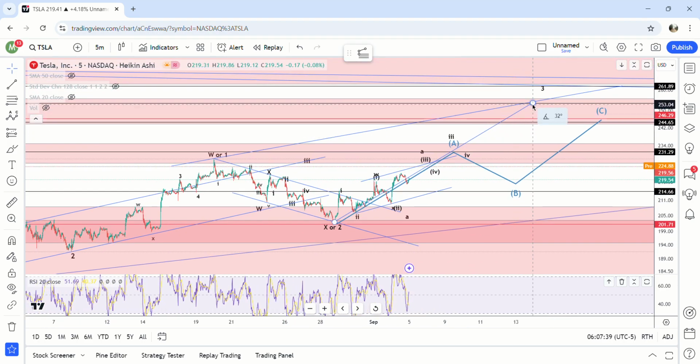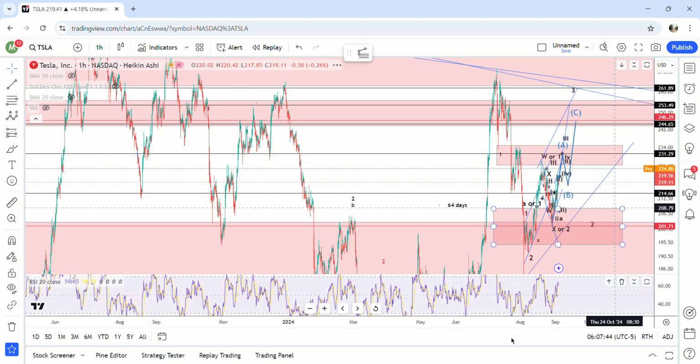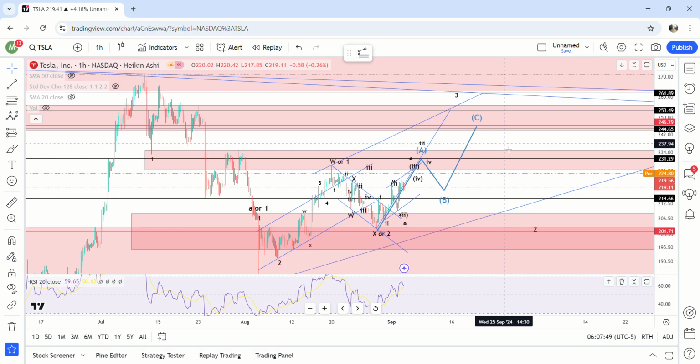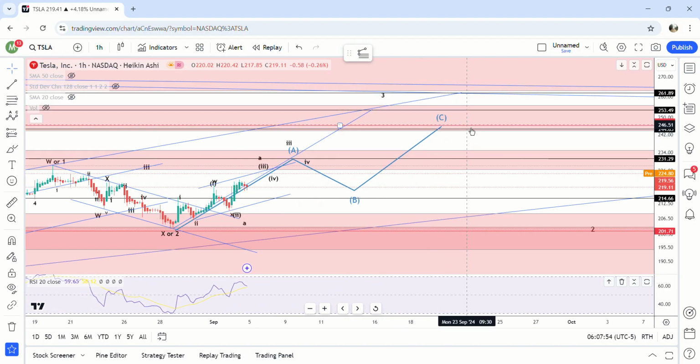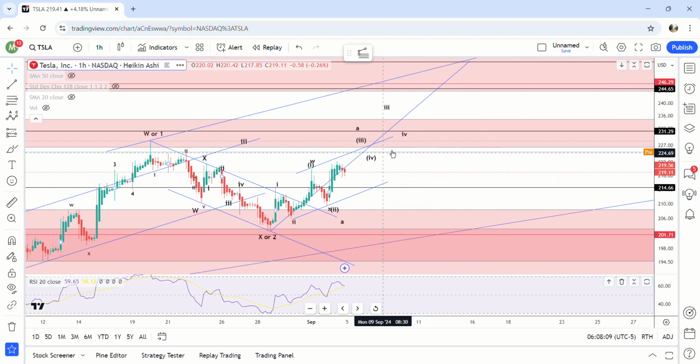So potentially 253 all the way on the 13th of September. That doesn't make very much sense. 8 days. Could, I guess. Or it's going to finish off sometime in the middle around like September 20th. So those are the 2 counts I have. We'll see which one hits. But you have supply right here at 226 to 234. So I expect something up in this range, whether it ends up being an impulse move or if it ends up being ABC.